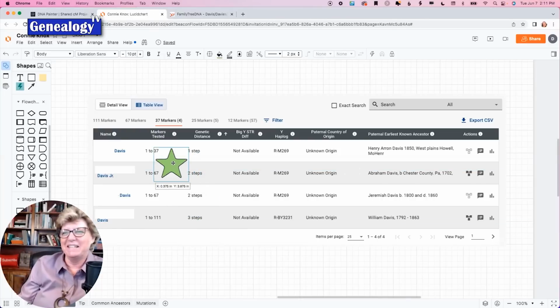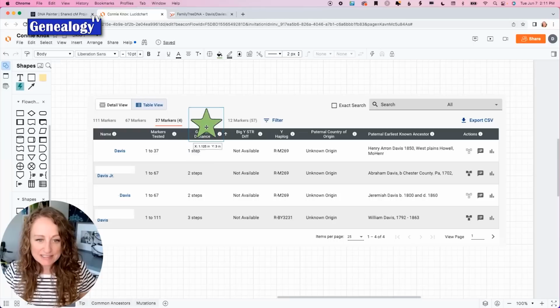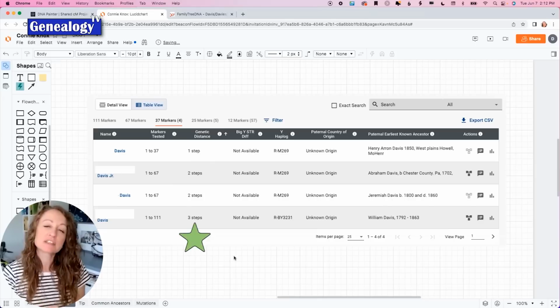Your cousin. All right. So the next most important column is this one here called genetic distance. This genetic distance column is telling us how closely you're related to the other people who have tested.